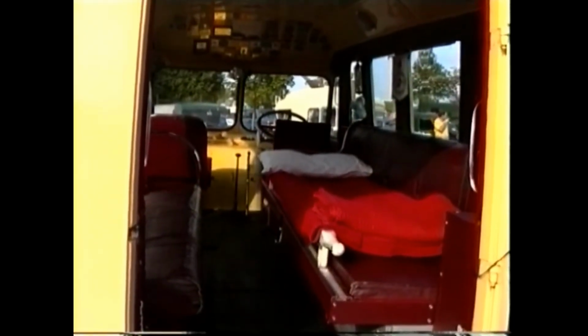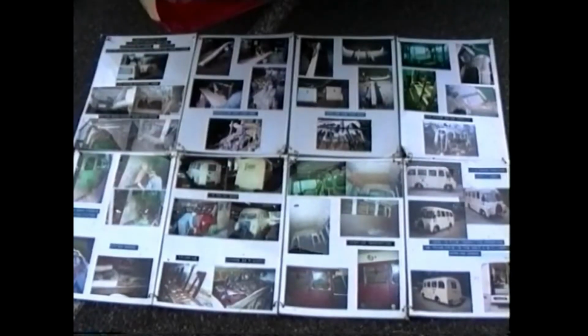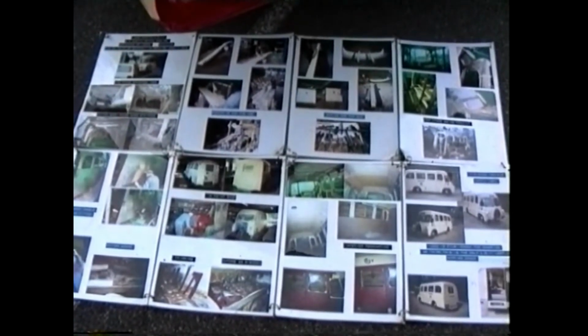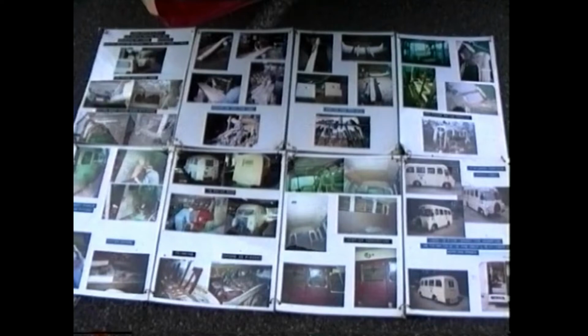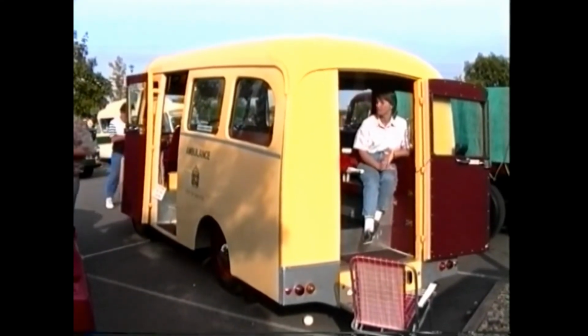Now you've got some photographs on display here for the many visitors to today's show. The photographs show the immense amount of work that went into restoring it. Where did you actually find it originally? I found it at High Wycombe in a scrapyard, and it really couldn't be driven away. It was in such a deteriorated condition. The body was just hanging off the chassis.